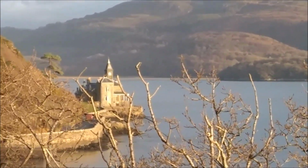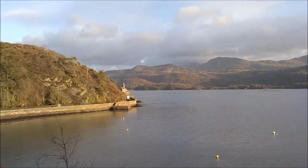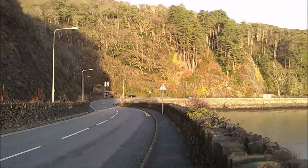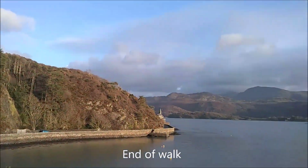Well, okay. This walk, take advantage of the good weather. My car's just down there. So, yeah, an excellent walk.